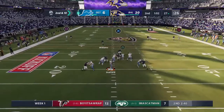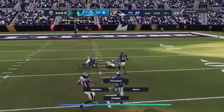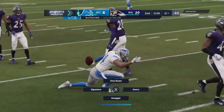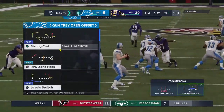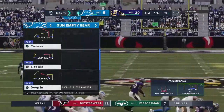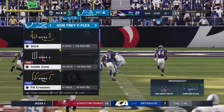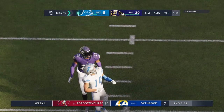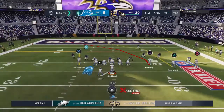Throwing again. Stafford is going to go for a big play downfield. It's caught inside the 25. And he finally goes down, but not before reaching the 21. A gain of 52 yards. First down, Detroit. So barely time to catch our breath. Here's 1st and 10 just outside the red zone.